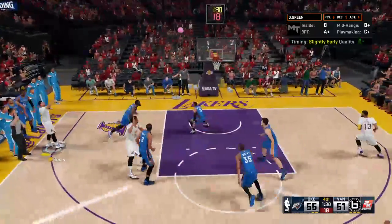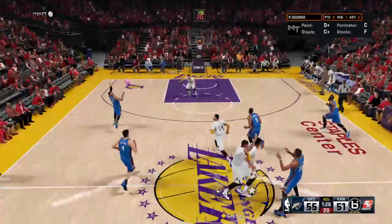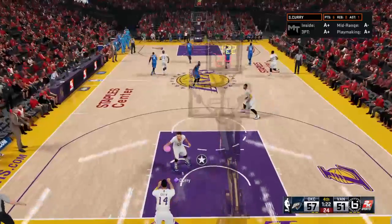From deep, Green. It's rebounded by Durant. You know, even though he missed that three-point shot, I think the defense has to do a better job of challenging the shot. Yeah, as a coach, you can really ill afford to have those types of opportunities presented against your defense.